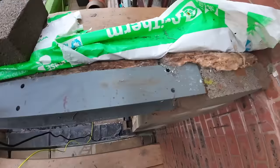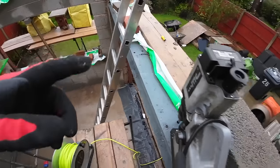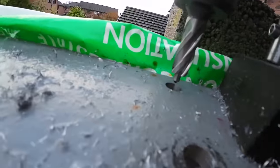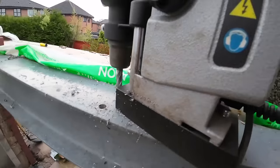There you go. 2, 4, 6, 8. I did 8 holes quicker than I did one up there. So it just shows how blunt it was. That was that. It's not even sticking to it, look. It's getting magnetic before because it got all hot and everything was sticking to it.